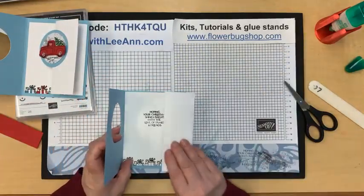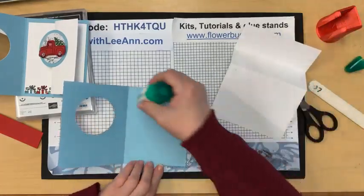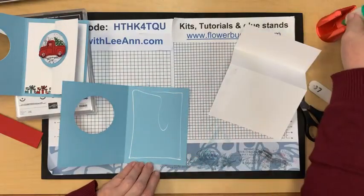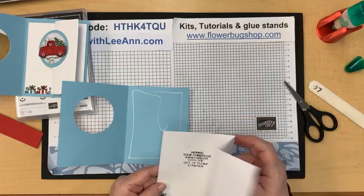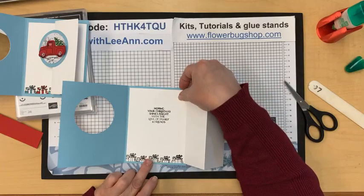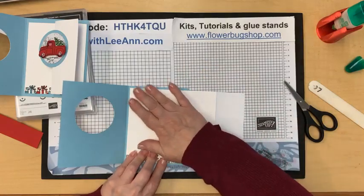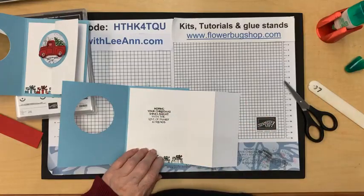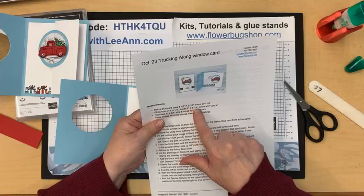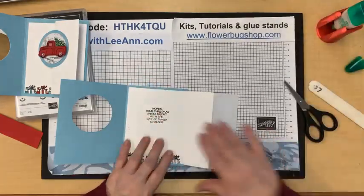All right, so this is going to go like that. I know my parameters. I don't remember, I think this is 8 inches by 5 1/4, if I remember right. And then you score it at 2 and 4, I believe. Don't quote me, wait for the project sheet. Actually, I have this project sheet done. 8 by 5 1/4, score at 2 and 4. Yes, so that is the inside.